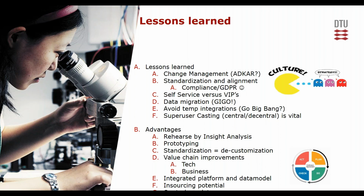We had this thing about VIPs that are allowed not to enter the system. Thereby, self-service is not an easy thing. So we have some administrators working on behalf of VIPs, and that's quite difficult to set up. So be aware of whether you would allow that. So self-service is really something you need to look into carefully.